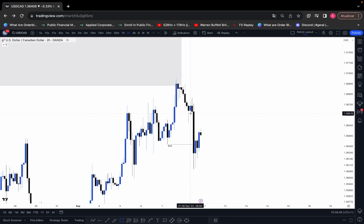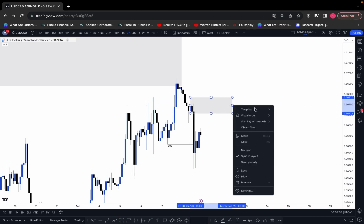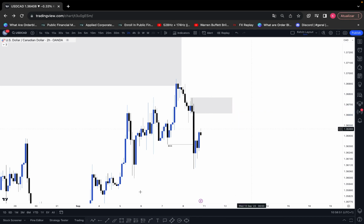We see this one right here. This is a very valid supply zone that we have up here. So we have this one, and I believe we have something right here with imbalance. So I believe there's a possibility price may wick at this supply zone also. So let's just keep both of them.